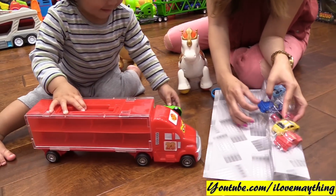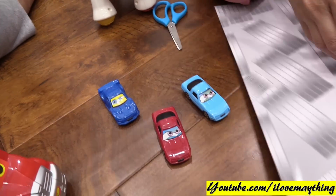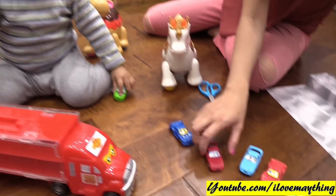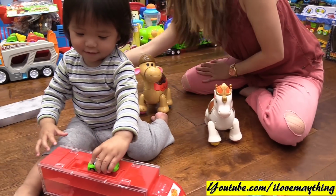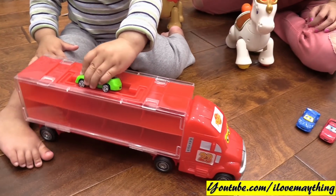Yeah, cars! Green, blue, dark red, sky blue, yeah! Beep beep! Awesome cars, Marxlen. And cute looking cars. Yay!